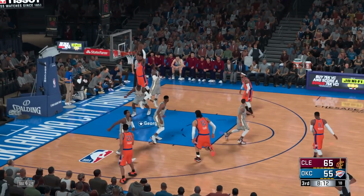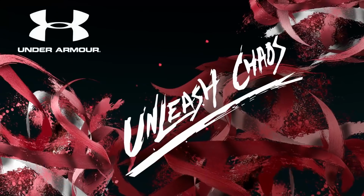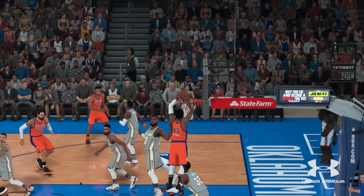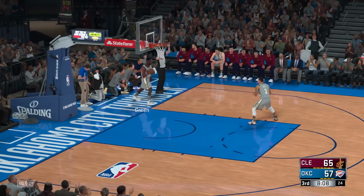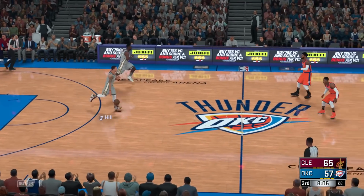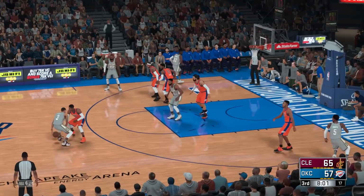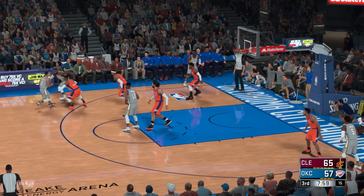Down low, and it's George finishing it off. And plays like that demonstrate Paul George's athletic ability. He's not just an elite scorer, he is a high flyer. It was beautiful the first time, but Under Armour showing us the replay of that tremendous alley-oop again. Another unleash chaos moment.